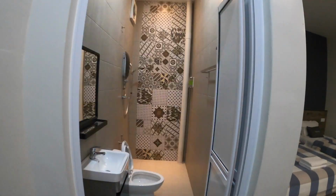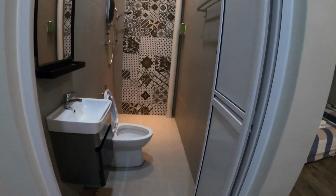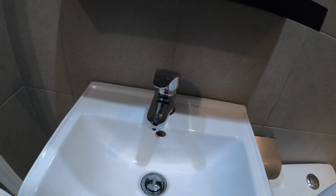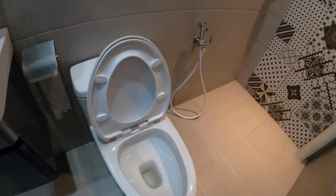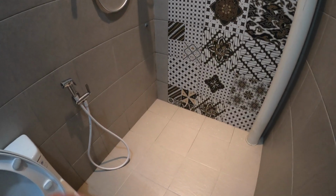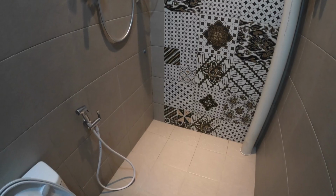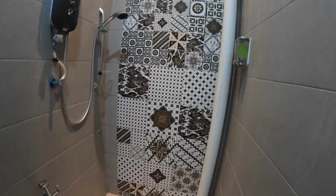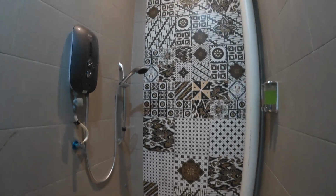So this is the bathroom, and you can see that it's pretty high. The ceiling is pretty high. We got a window here, and we got a hand washing table here. We got a toilet bowl, and unfortunately, there is no actual place for you to shower. There's no privacy. It's just a big open space.